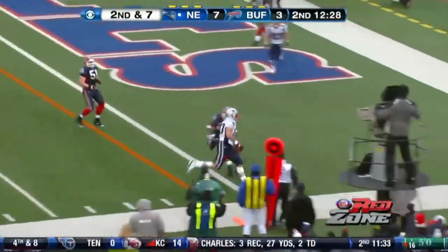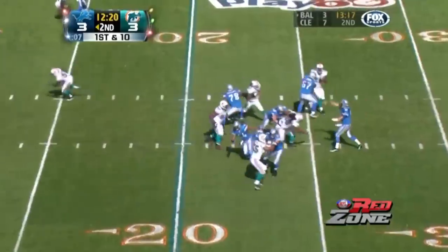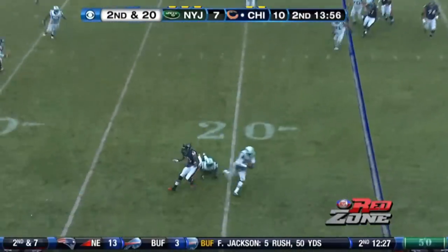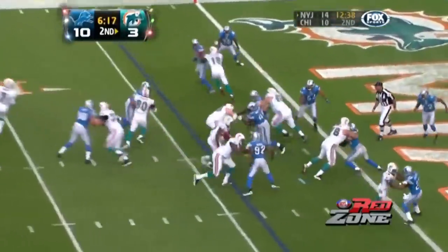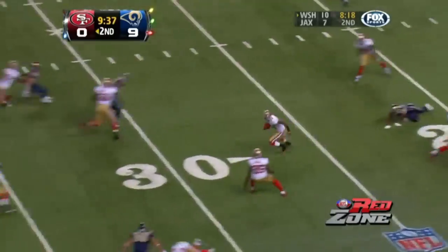Gronkowski. Touchdown. Flacco throwing. End zone. It's caught. Hill's pass. For the touchdown, Pettigrew. Dangerous pass is picked up by Lowry, and it's right back. Inside to Polite, touchdown. Gerard. Gross, he's got a man.